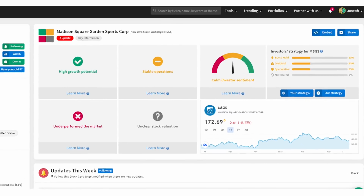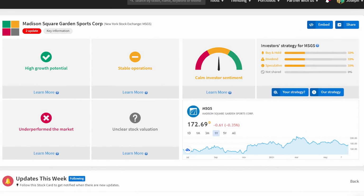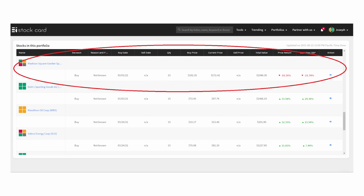We added Madison Square Garden Sports, ticker MSGS, in March ahead of the reopening trade, and it hasn't been as quick to rebound, with a 10% loss over the past 3 months. Besides the Marquee Event Center, the company also owns the New York Knicks, a Rangers hockey team, 2 developmental league teams, and an esports franchise.